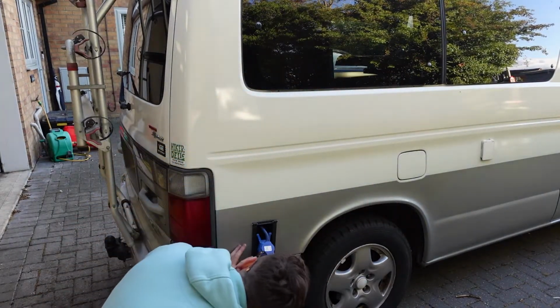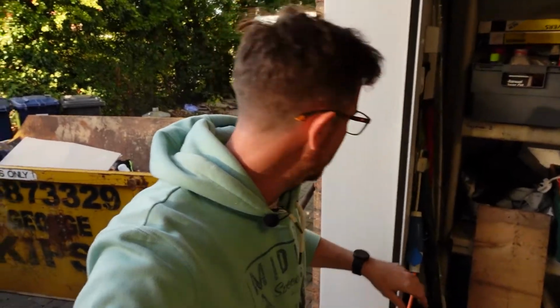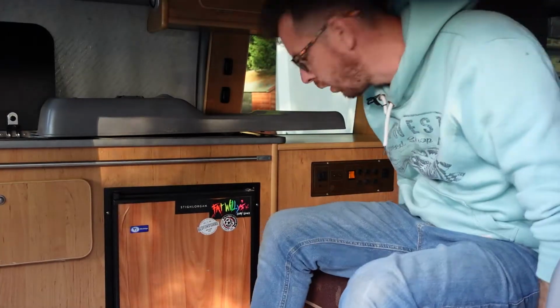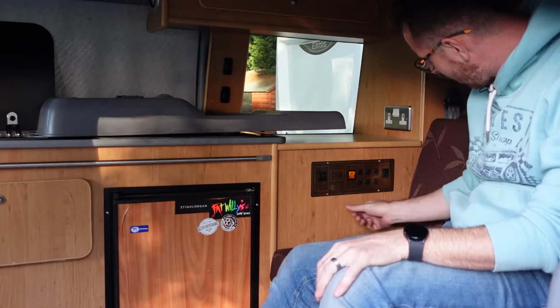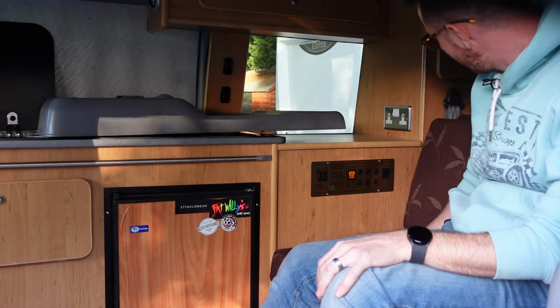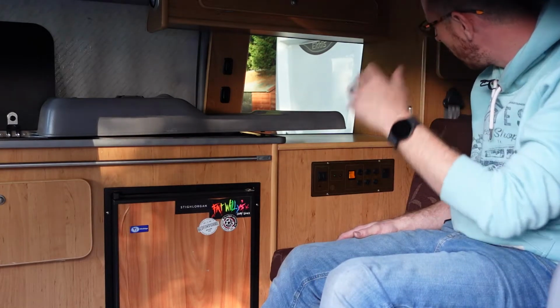It's a bit shit. Right, so that's all plugged in. Then we'll turn it on and we'll go inside and see if any of the buttons are doing anything. So over here we've got a control panel. Well, that's doing nothing. No wonder they didn't want it anymore. Right, so it looks like nothing's working.